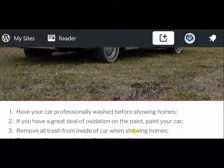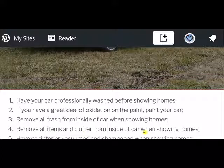And that might not be you, but believe it or not, it is a lot of people. So people are hoarders. They have stuff in the back. They have trash in the back. All of that needs to go. Remove all the items and clutter from the inside of the car when showing your homes. Okay, the last thing you want to do is to have a client come talk to you and you have all sorts of stuff in the back seat that are clutter related, and they feel that they can't sit in your car, or they're going to have to worry about their comfort level or anything like that. So remove all of that. Make the car inviting. Okay, that's key. Remove the clutter, remove the trash.